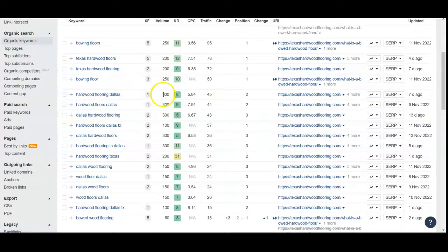You can see that 300 people are searching this a month, and they're in the top spots. So that's why you see the organic traffic from this being 45, 44, 43. They're getting a lot of traffic just from these three keywords that they're ranking for in Dallas.